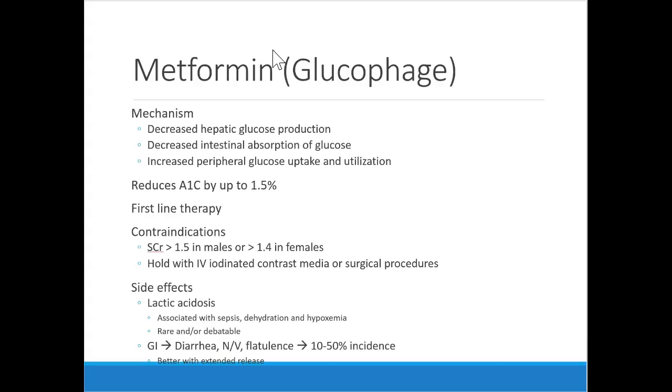What I'll note about the mechanism of metformin is that there's no effect directly on insulin. The reason that's important is because it's very rare, if not impossible, to get hypoglycemic from metformin. Another great reason why the drug's so successful. There's virtually no risk of hypoglycemia. Now, there are some other side effects.